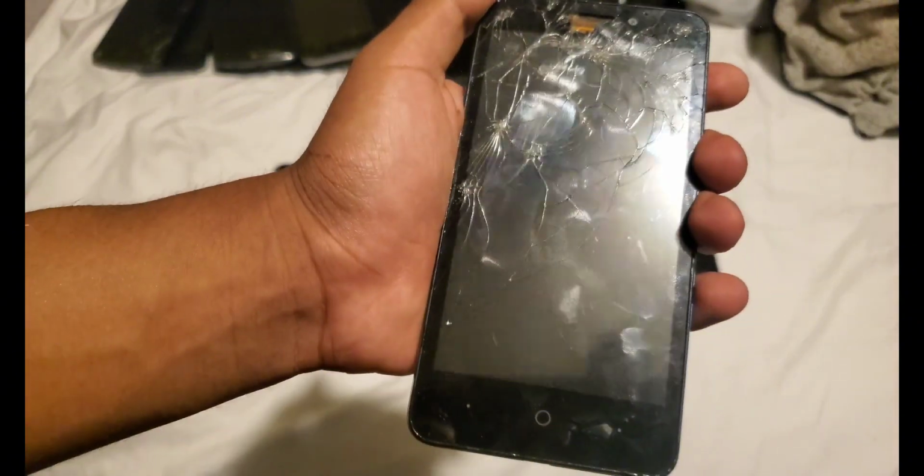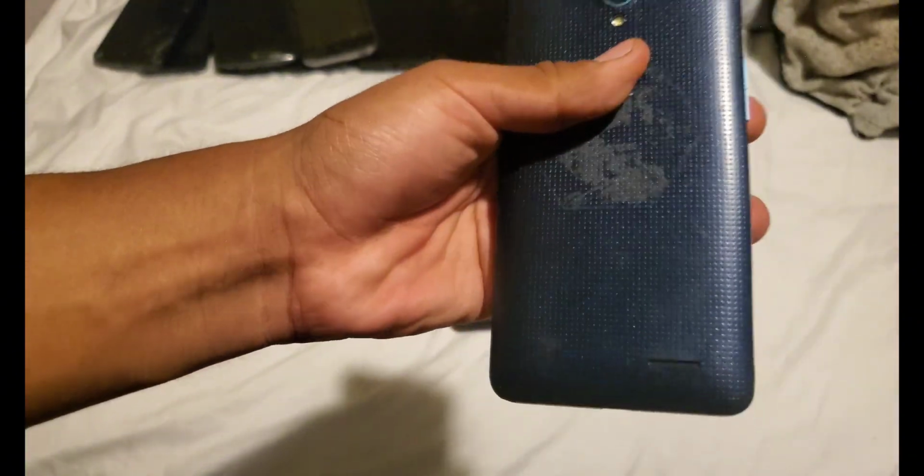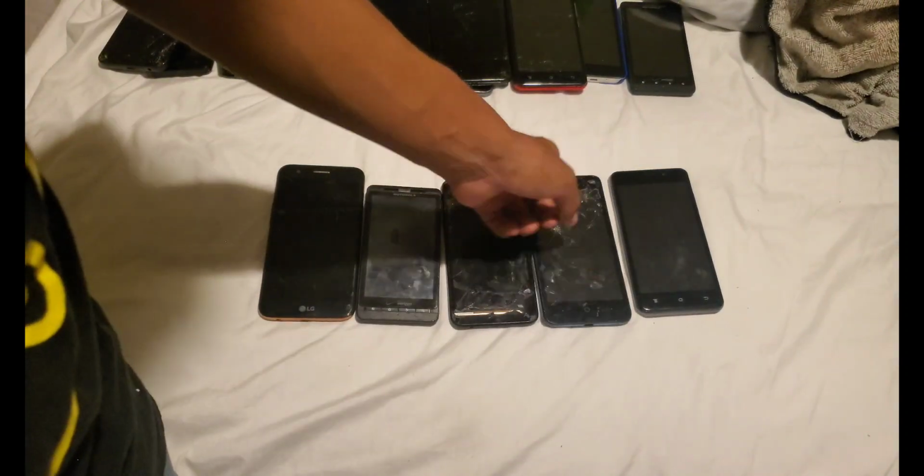So yeah, here's the ZTE Avid Plus on Metro PCS, almost severely cracked, like beat up a lot. This thing is on a boot loop, and it is weird because it's not even water damaged. I don't know why it's on a boot loop. I think someone else has been using it, and something spilled on top of it.